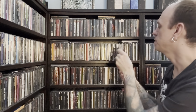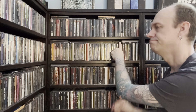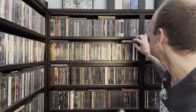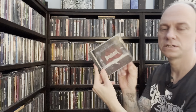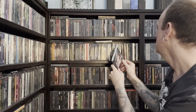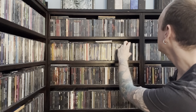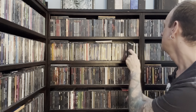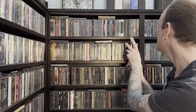I've got a Damageplan in here, which is a Pantera offshoot. I mean, Pantera was done when that came out at the time. Got some Death Angel, my favorite. Act III. Got some of the newer stuff over here in a box set that has the earlier albums. Got some Down, featuring Phil Anselmo from Pantera.